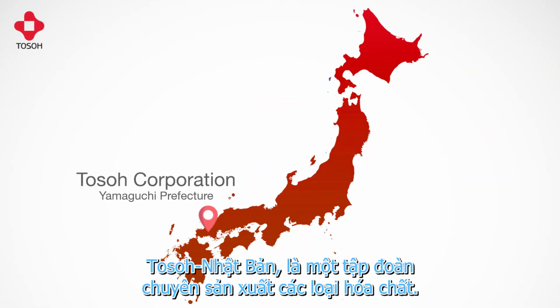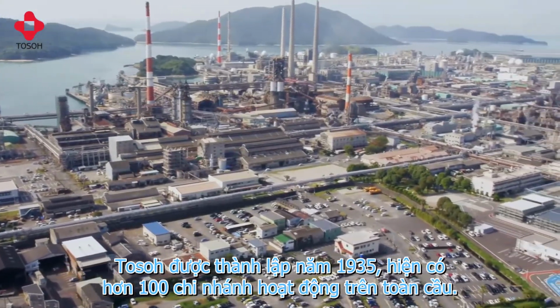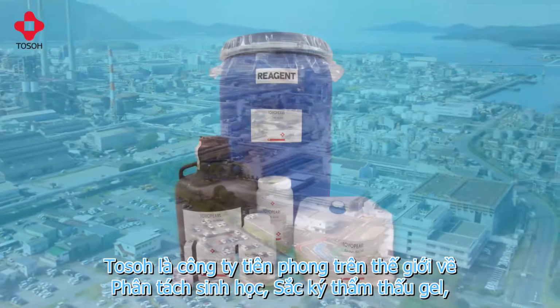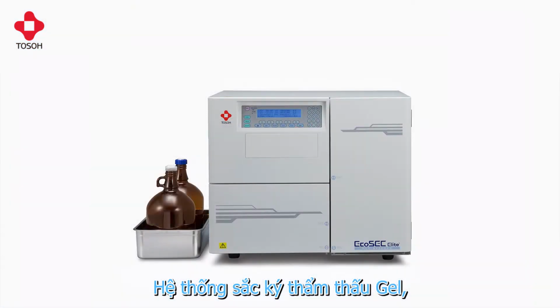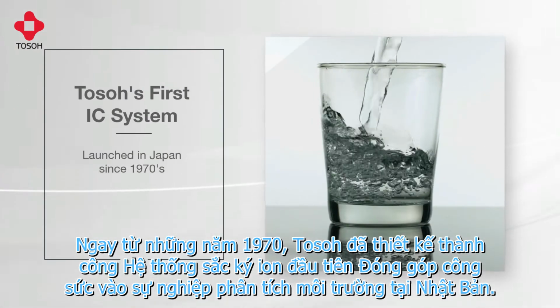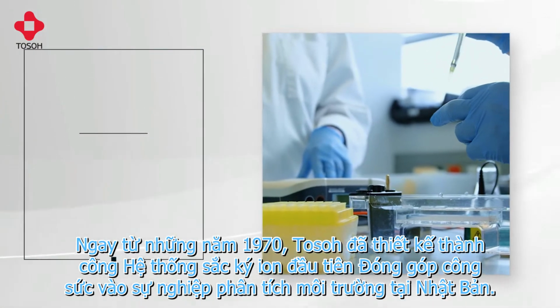Tosoh Corporation is a Japanese chemical manufacturing company, founded in 1935 and having more than 100 operations worldwide. Tosoh is the global leader in bioseparation and specialized in chromatography resins, HPLC columns, gel permeation chromatography and ion chromatography system. Since the 1970s, Tosoh engineered the first ion chromatography system and contributed to environmental analysis in Japan.